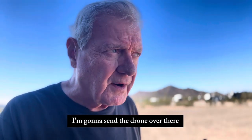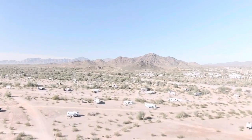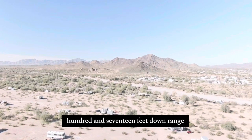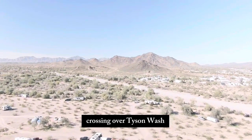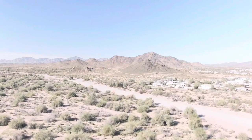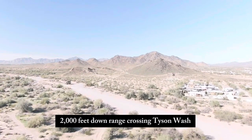I'm gonna send the drone over there. We're gonna see if we can make it. I know it's at least a mile. 500 feet down. 117 feet, 1,000 feet downrange. Crossing over Tyson Wash, that long, what looks like a riverbed. 1,500 feet downrange. If I get an alert that I'm out of range, I'll have to bring it back.